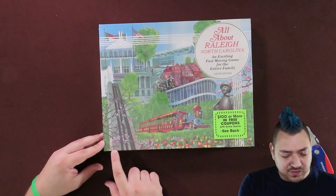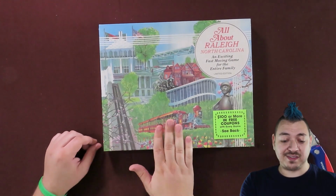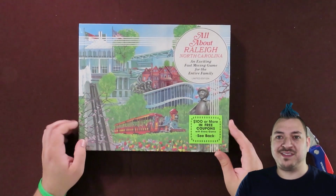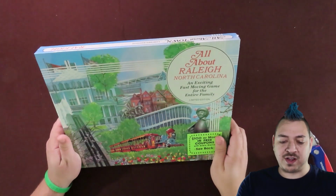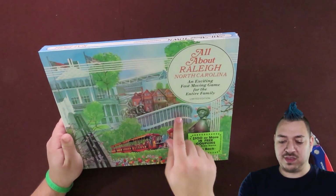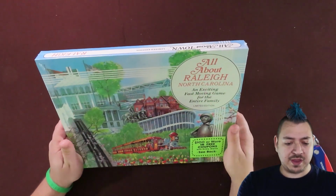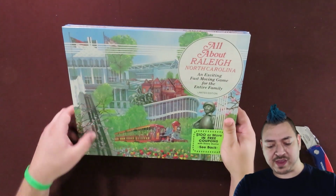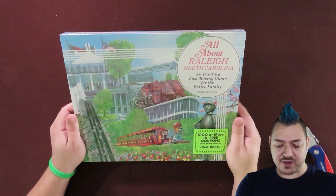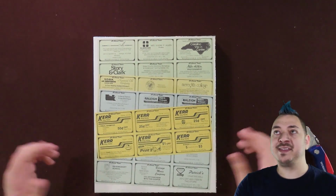Okay, I see the artist's name down here. It says Judy Unger. So if you are Judy Unger watching this, hey, thank you for making this game, or at least doing the artwork. It is gorgeous. I see Sir Walter Raleigh right here. That looks like the Dorton Arena, the Governor's Mansion, I've got the NC State Bell Tower. This is the Pullen Park train, still running today. That's excellent. So let's open it up and take a look.